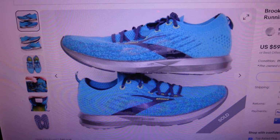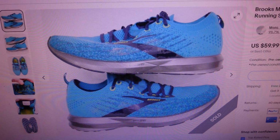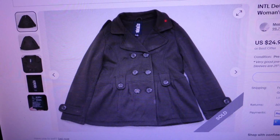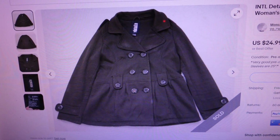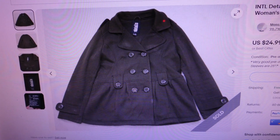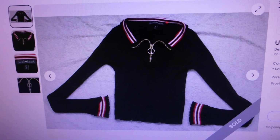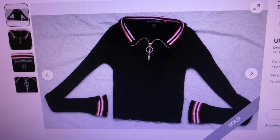Third item that sold was a good sale, sold for $64.94. It's a pair of Brooks Men's Levitate GTS5 blue running shoes, keyword sneakers. Fourth item sold for $24.14. It's an INTL Details, International Details, brown jacket coat, button-up, solid, women's size large, keyword cotton. The fifth and final item that sold overnight sold for $8.66. It's a size small Derek Hart long-sleeve black polo sweater, top collared, 1/4 zipper. So as you can see, the prices are all over the board, from $64 for a pair of sneakers down to $8 for a little sweater.